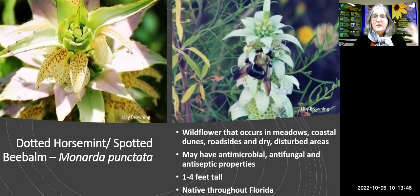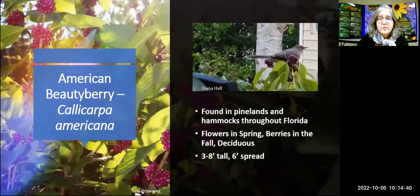All that to say, in the midst of all this invasive Brazilian pepper that was there, there was tons and tons and tons of this bee balm. So I was very happy to see that, making a dent where all those invasive plants were. Interesting thing about them is they may have some microbial, antiseptic and antifungal properties. I don't know how to pull that out of these plants, but that's what they say they do. And they can get pretty tall, 1 to 4 feet tall, and they are native throughout Florida. And these can be found, like I said, I bought some, and I'm pretty sure I bought it at the Astor Gardner Nursery, and you can find it at native plant sales and nurseries as well.